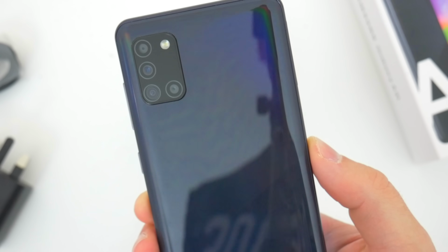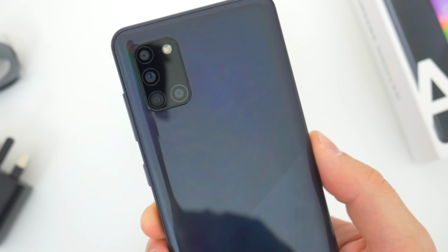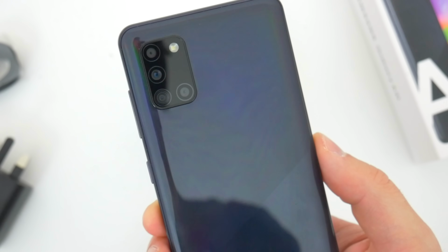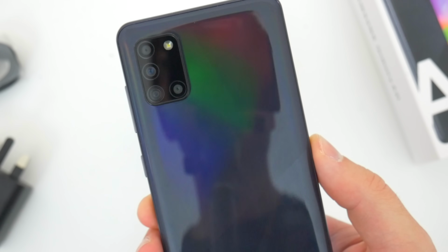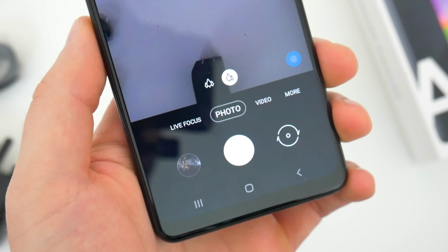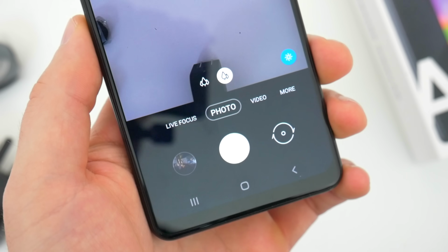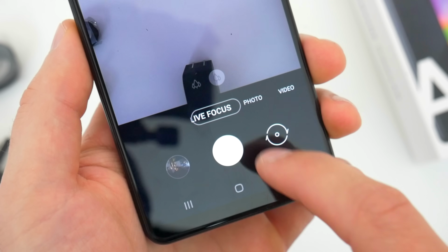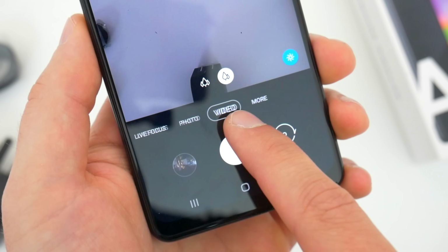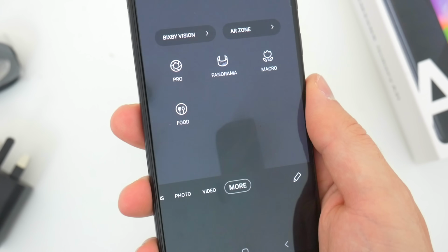Around back, the A31 packs a quad camera setup, which includes a 48 megapixel f2.0 main lens, 8 megapixel ultra wide, 5 megapixel macro lens, and 5 megapixel depth sensor. There's a lot of hardware to work with, but not a lot of software features to make good use of it. Video recording is limited to 1080p 30 FPS. There's no night mode, there's no slow-mo, there's no video stabilization really in any capacity.